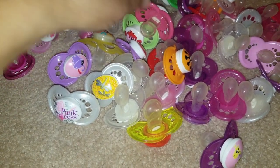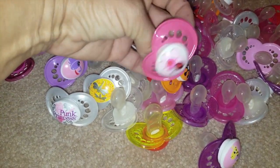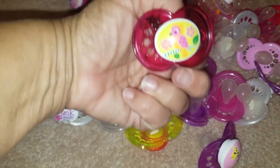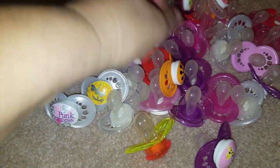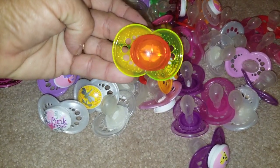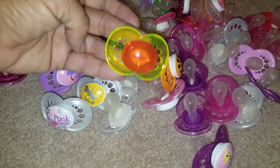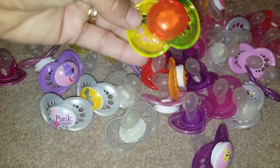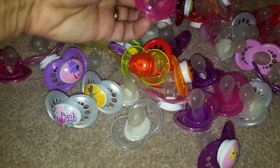I'm not sure if I got that one internationally or not. It seems like I did. This is one of the pretty ones that's been around for a few years. This one I got internationally. It's a neon yellow and orange. Super duper bright. You'll never lose your baby with that in its mouth.